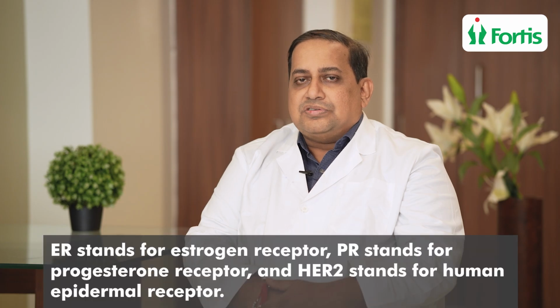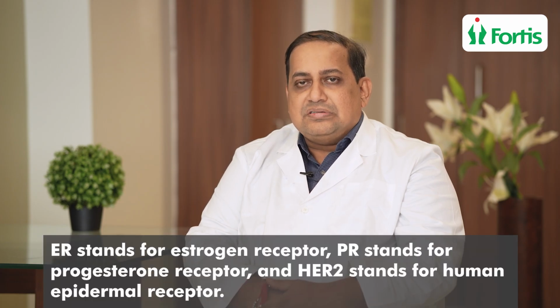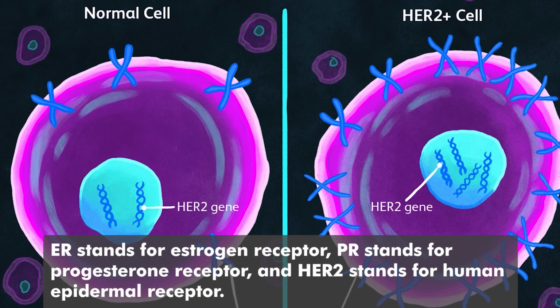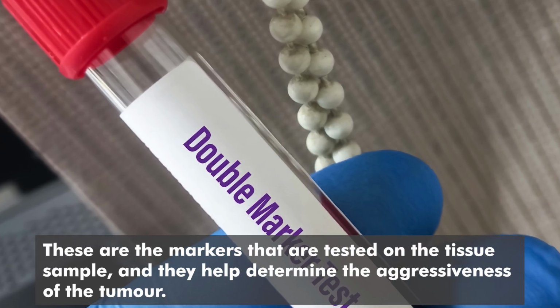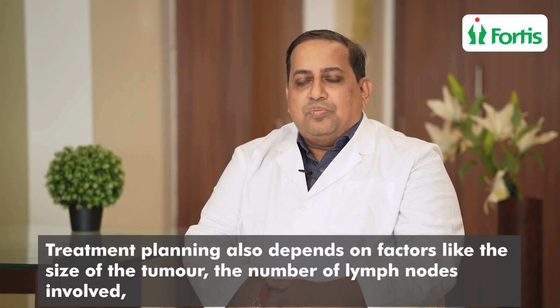So you may ask, what are ER/PR and HER2? These are markers that are tested on the tissue sample. ER stands for estrogen receptor, PR stands for progesterone receptor, and HER2 is human epidermal growth factor receptor 2. These markers decide the aggressiveness of the tumor. So these are the important factors that doctors see when they plan the treatment.